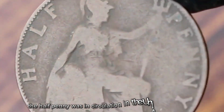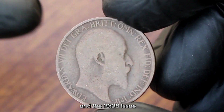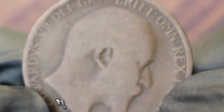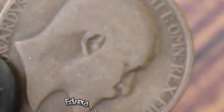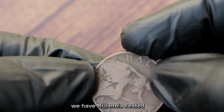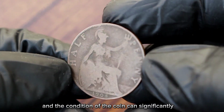The halfpenny was in circulation in the United Kingdom for many years, and the 1908 issue holds a special place in the hearts of collectors. As you can see, this coin features the portrait of King Edward VII on the obverse side, and on the reverse, we have Britannia seated. The design is intricate, and the condition of the coin can significantly impact its value.